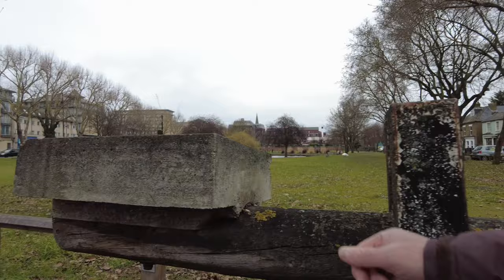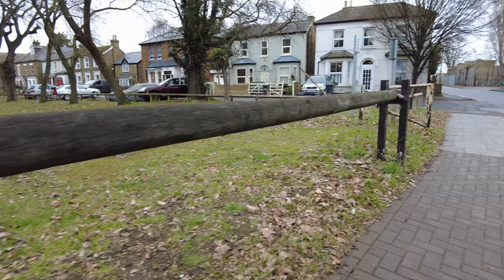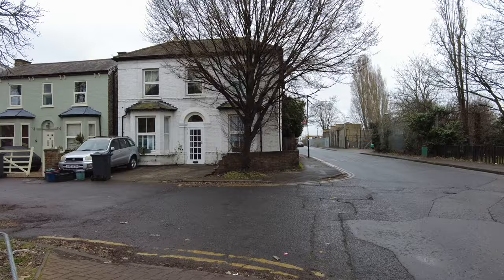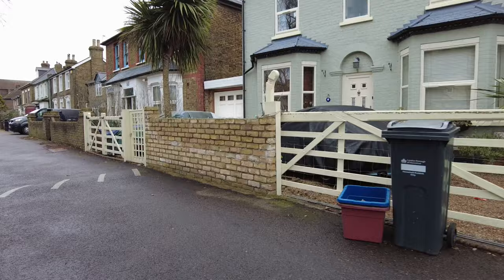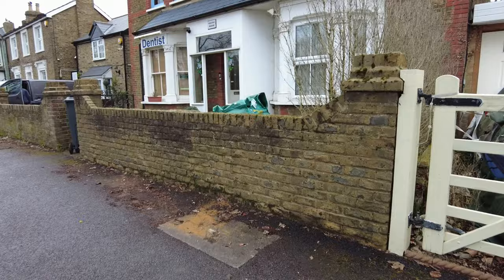Haven't seen that before. An old weight holding a wooden fence there. It's locked as well. Maybe they used to have fairs or something on the green. I'm not really sure. Yeah, very old properties.